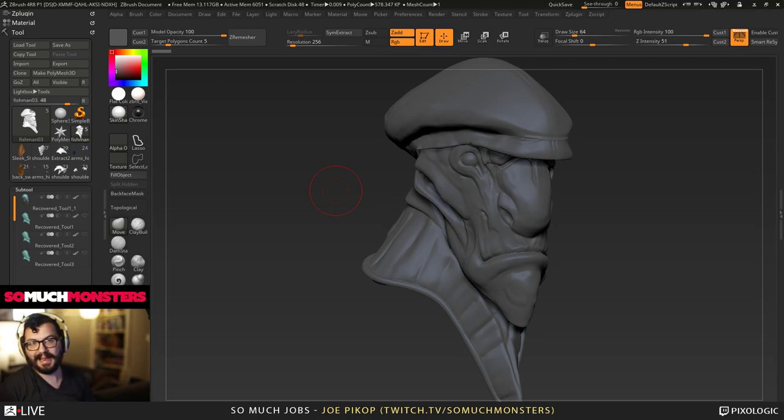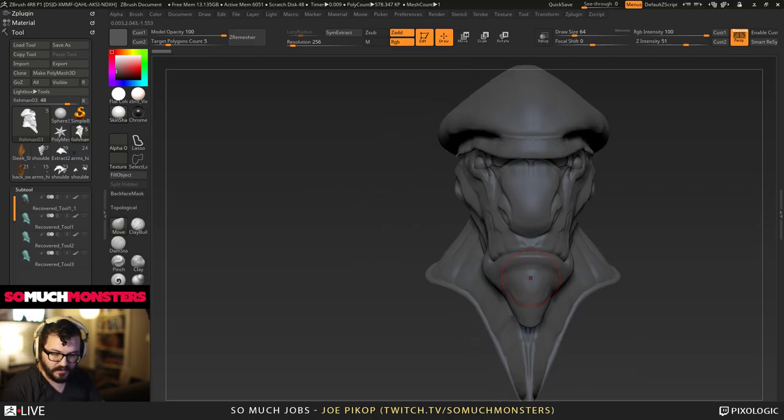I'm a Smart Resym type of guy myself. I don't really like mirror and weld, but it's not really any different. Technically, there's different science involved. But yeah, I'd suspect you're not actually on the center line.